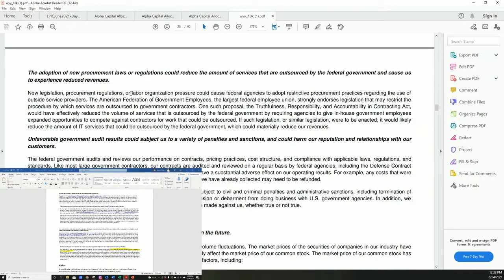Adoption of new procurement laws or regulations could reduce the amount of services that are outsourced by the federal government. It causes us to experience reduced revenues. Again, outsourcing is happening pretty much everywhere. So this is just kind of common knowledge at this point, in my opinion. So again, this is not something I would put in the notes.